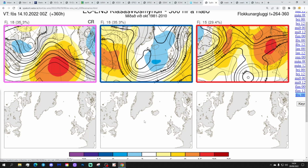In 2 weeks' time, these are the options that we've got. It will go to the 14th of October. 18 members of the ECM ensembles then have high pressure just to our west, and we will bring in a northwesterly with that. Possibly even rather northerly. So that's going to be cool, but should be mostly dry to the west anyway.